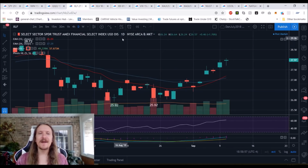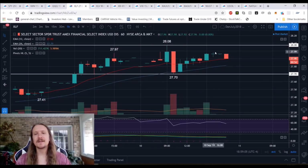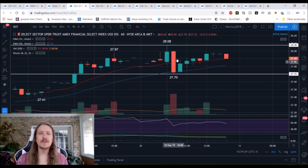XLF has been on fire, a bit more profit taking today, ended up with a bearish doji on the daily, but all I care about is the hourly time frame. So we have the high of the day, the low of the day, and it looks like our lower high might be set here in extended hours. We'll see where we open, but it might be an hourly equilibrium to be watching.